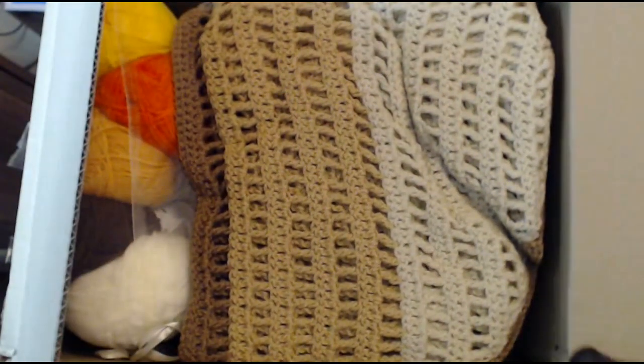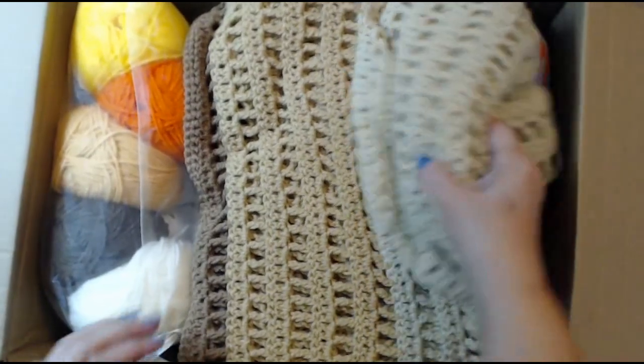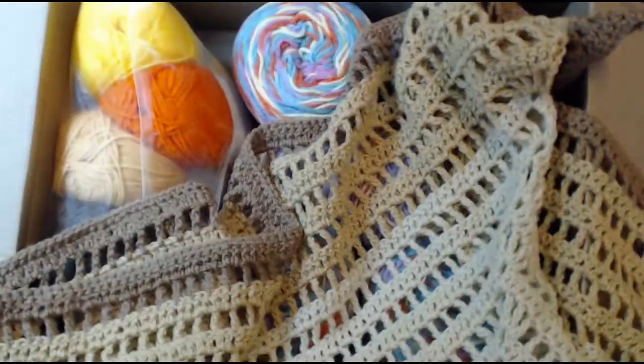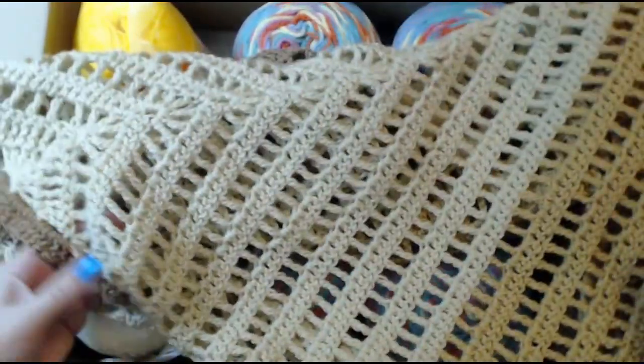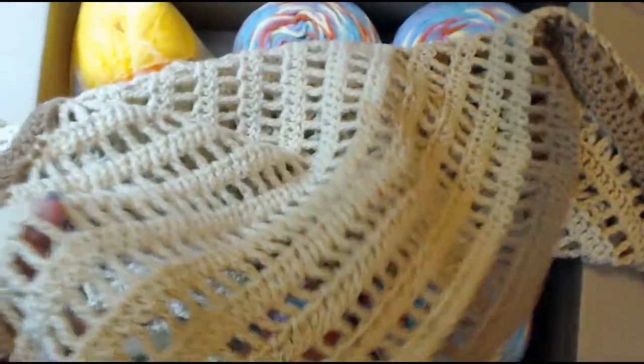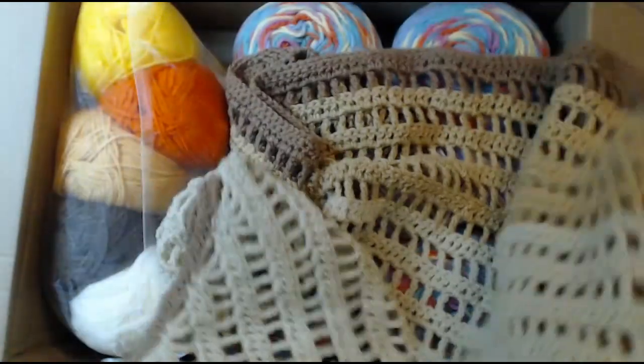So we'll get this opened. Oh my! Oh, look at that. Oops. Oh, that is beautiful. She sent me a card. That is beautiful. Look at that. Oh, it's a shawl. Sue, it's beautiful. Look at that. The colour is amazing. That is beautiful, Sue. Thank you so much. That's beautiful. Oh, that's brilliant.